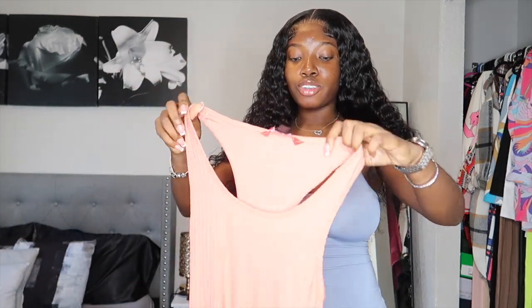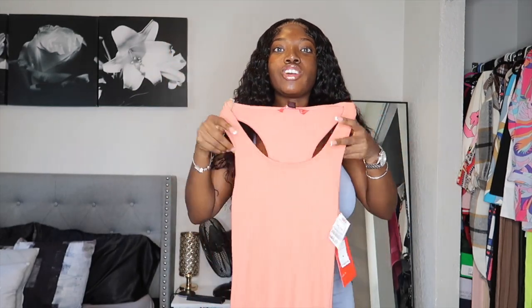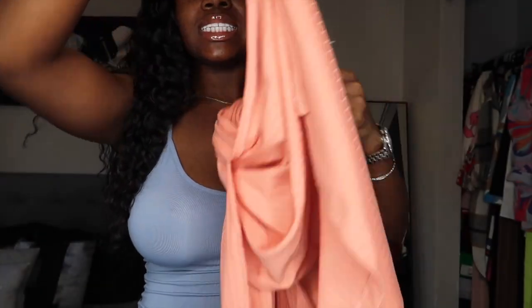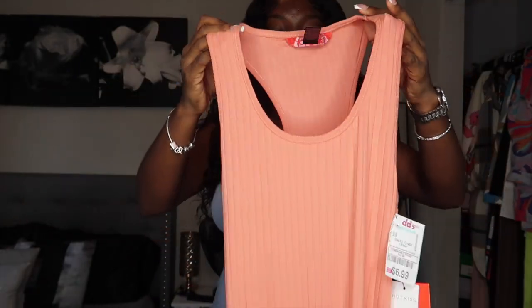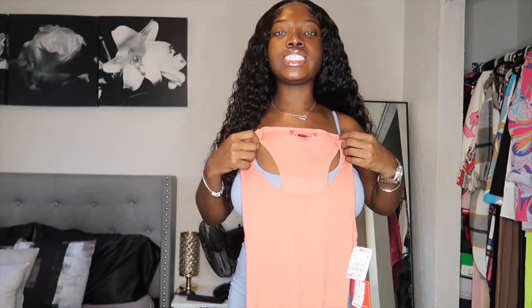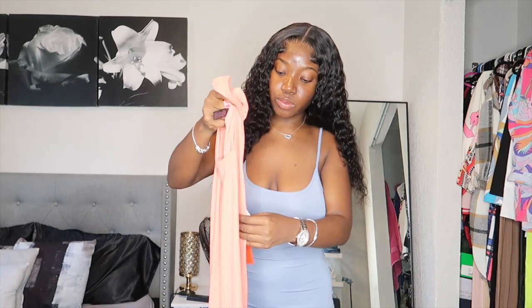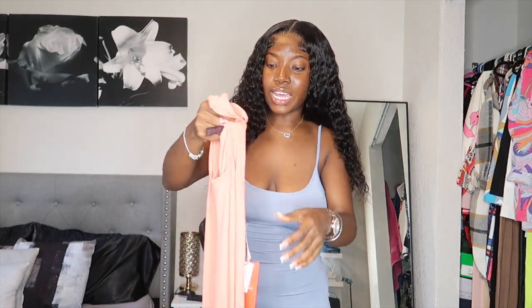Y'all know it's summer, so you know the little dresses are in. The camera's making it look very dark, but it's basically a sundress. This one has slits on the side, and it's just gonna be so cute. Long dresses like this, I really love, because it very much serves body. This was really cute, and this was only $6.99, so basically $7. And I'm like, only $7?